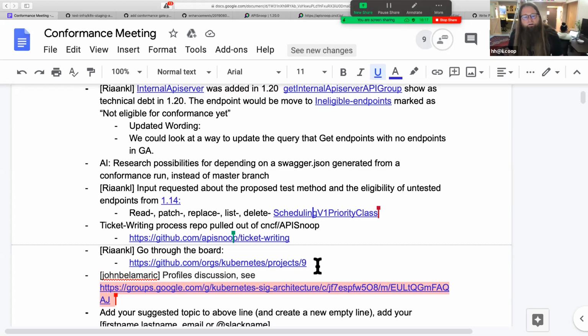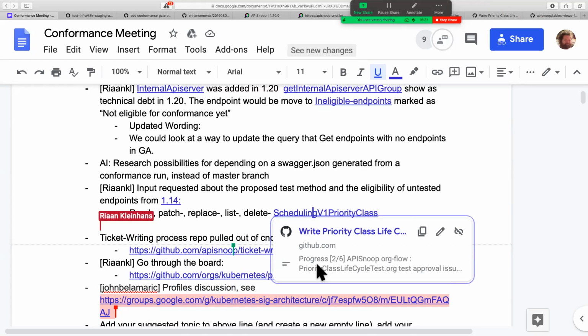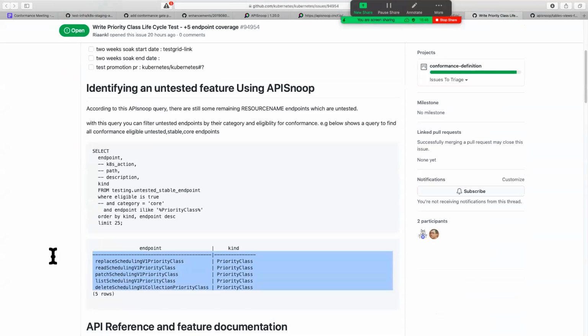To be clear, Rian, you're asking for feedback on priority class and what did you connect to on that? Yeah, if anybody has any comments on that. So that is one of the priorities for us, to get those tested in this release. And if there's anyone in the call that can give us feedback on that, any suggestions about the way to test or not to test, or when it's not conformant. So I'm just throwing it out there to see if anybody wants to take a stab at this for us, comment-wise.